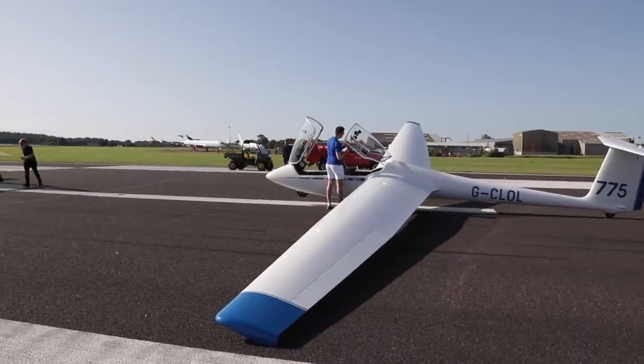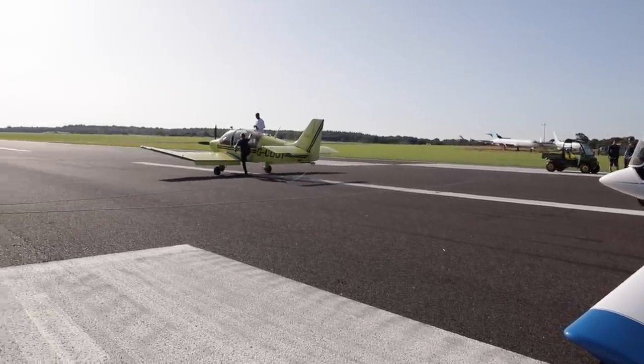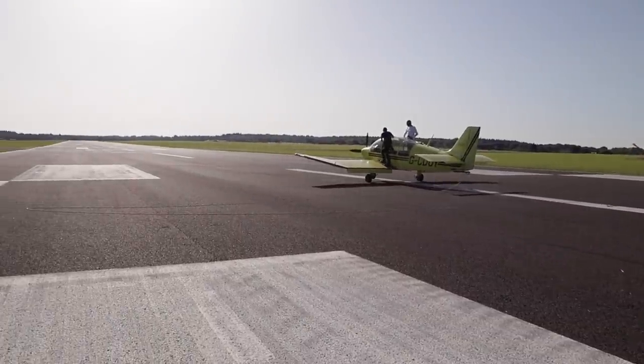After 2 days of intense training at Lasham Airfield with Jordan, it's finally time for my first solo. We flew a quick check flight in the morning and then were straight into it, getting airborne even before 9 o'clock.